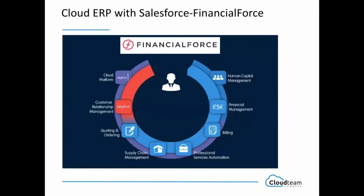If we talk about FinancialForce and Cloud ERP, this is an overview of how all those modules work together. Truly out of one platform, you have all these functionalities available. Starting from the left side, Salesforce as the cloud platform is where it all begins. On top, we have the CRM part of Salesforce, a very important cornerstone in starting your full setup. Many customers already have CRM and then simply expand throughout the other modules from FinancialForce.